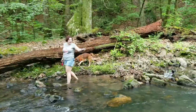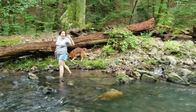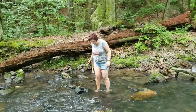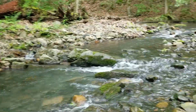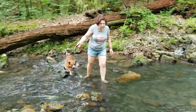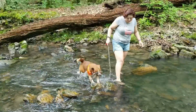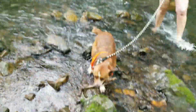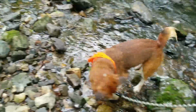Like, he was on that rock, and he tried to jump that rock and he slid, and he fell face first, and I felt so bad for him. Look, look, look, you got a stick. He dove for that stick too. I don't want that stick. He said, but I brought it to you. And he's gonna come over here and shake and get me wet.